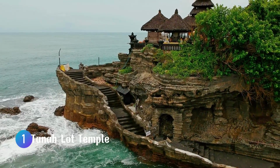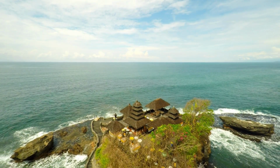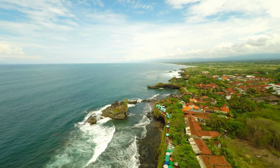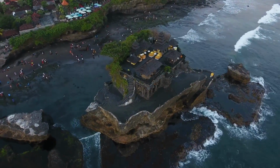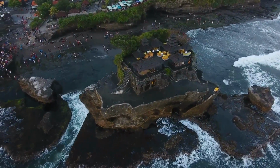Number 1. Tanah Lot Temple. Tanah Lot Temple is a major landmark in Bali, famous for its distinctive offshore position and sunset sceneries. Tanah Lot Temple is an old Hindu shrine. Built on top of an outcrop amidst constantly breaking waves, it is simply one of Bali's must-see landmarks.